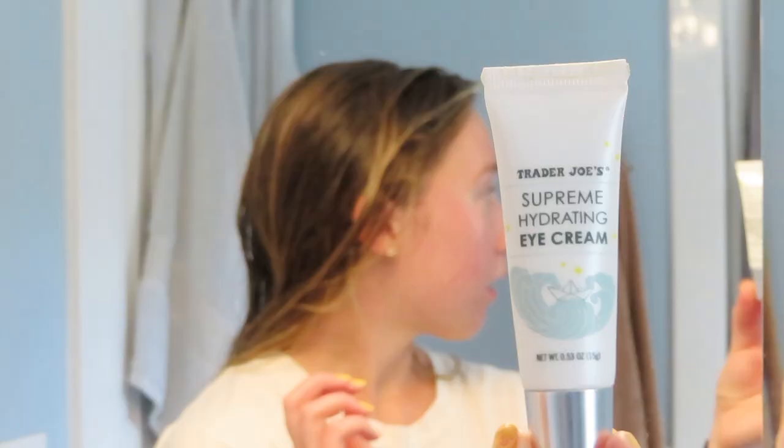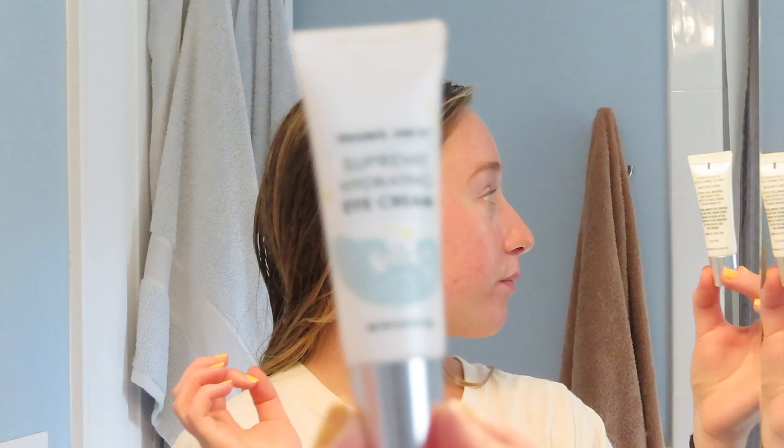And I've been using the Trader Joe's eye cream. This stuff's pretty inexpensive. But if you guys have a recommendation for a good eye cream, let me know, because I'm always looking for one.